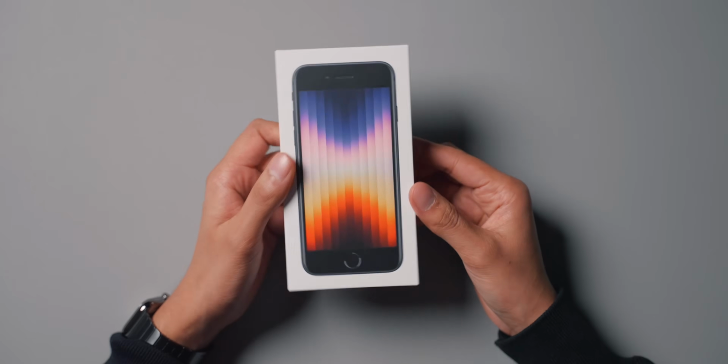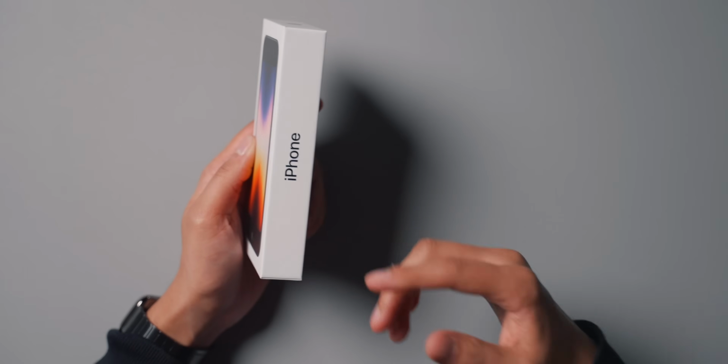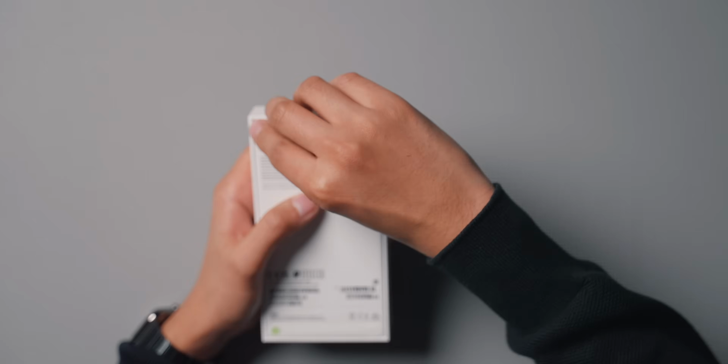So yeah, they've actually followed the same sort of packaging as the iPhone Pros and stuff, where there is no charger in the box. As you can see from the slim sort of design of the box, there's only a cable and the phone, which is interesting because, to be honest, I think a phone like this is more for people who are just getting their first iPhone, maybe moving over from another platform or whatever. So yeah, I would have thought they would have given a charger, but anyway.